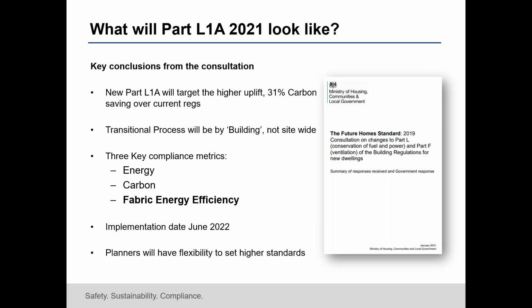There's going to be a new transitional process. The transitional process is how we step from one version, the current version of Part L, into the new version of Part L, this new document, how we do that. And that's going to be done by building rather than a site-wide strategy. Now, that's quite crucial to how we deliver this position. I've got a slide on that in a minute. The three compliance metrics, the ones that are going to demonstrate that your building, your new home, is going to be compliant, is going to be energy, which is new. Okay, we've not really concentrated on the energy number before.